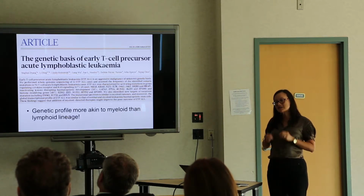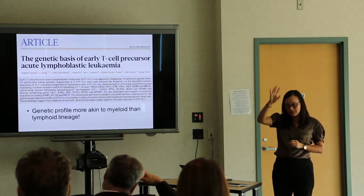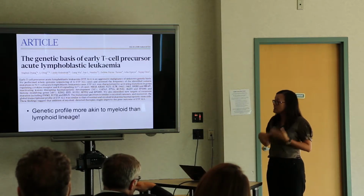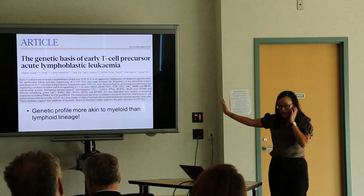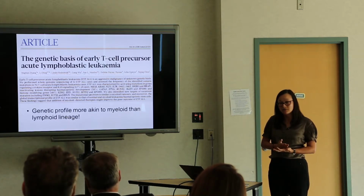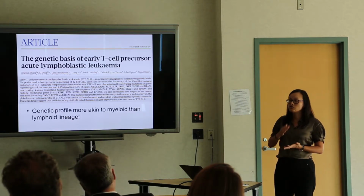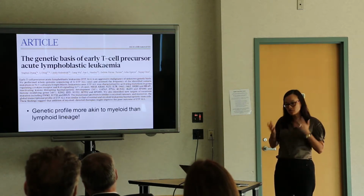And clearly, the ETP-ALL is a much more primitive leukemia than most T-ALL. And in fact, the genetic signature of ETP-ALL is actually more like AML, which is the myeloid leukemia. So you remember the leukemias are identified based on their hematopoietic lineage. And so what they found at St. Jude's is, if you have ETP-ALL, don't get the T-ALL protocol, get the AML protocol, and you'll get a much better response. And in fact, there's now a trial underway in our center, along with St. Jude's and others, to validate that the treatment is matching the genetic signature.